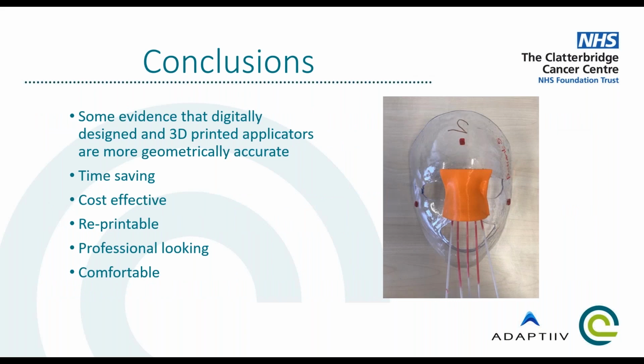Conclusions. As I said, we found that there was some evidence that the 3D printed applicators were more geometrically accurate. We think this could be a hugely time-saving process because it takes our mold room team so long to create the applicators by hand, and it's a real art for them. So if we could get a system that would let us digitally design these applicators, it would be hugely time-saving for a lot of our staff.